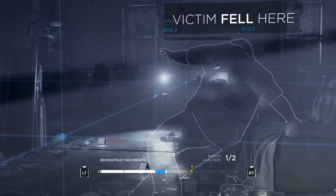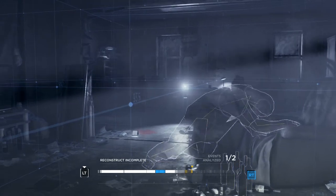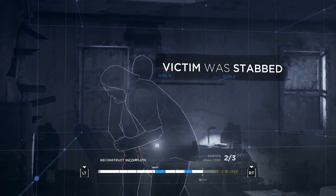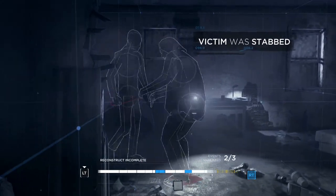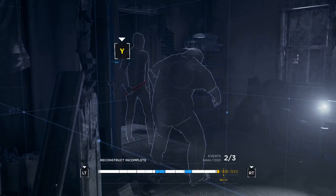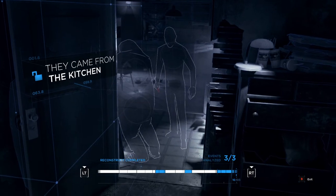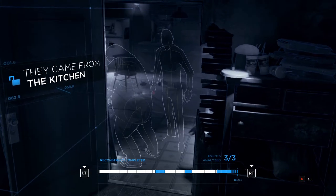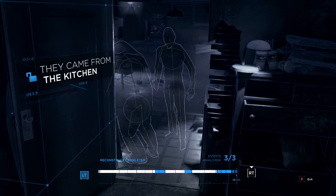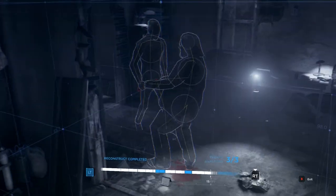Okay, so victim fell here. He was stabbed here. And there's the perpetrator. They came from the kitchen. All right, so let's play the whole thing. So the perpetrator and victim had a fight, I'm guessing, in the kitchen area. And he was backing off. This victim was backing off.